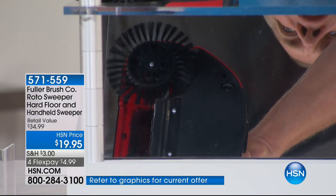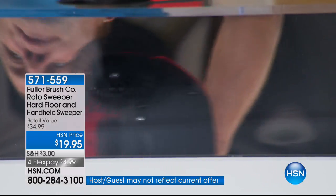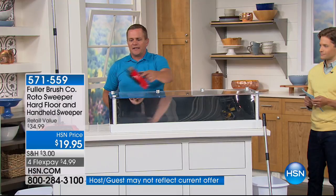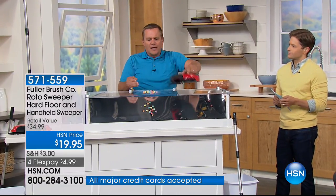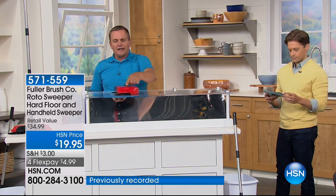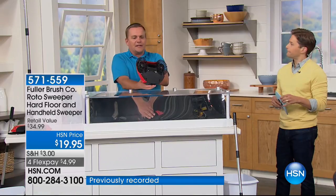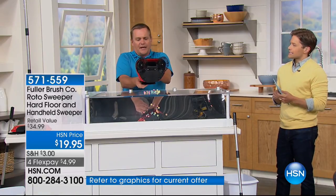Now, watch this. If I roll it backwards, it only works in one direction. So walk behind it, like it's a walk behind broom with its own built-in dustpan. It's so simple to use, but the secret to using this is just push it in one direction. And I'll tell you what, it picks up just about anything that gets in its path. It gobbles it up, and it puts it right in its own dustpan.